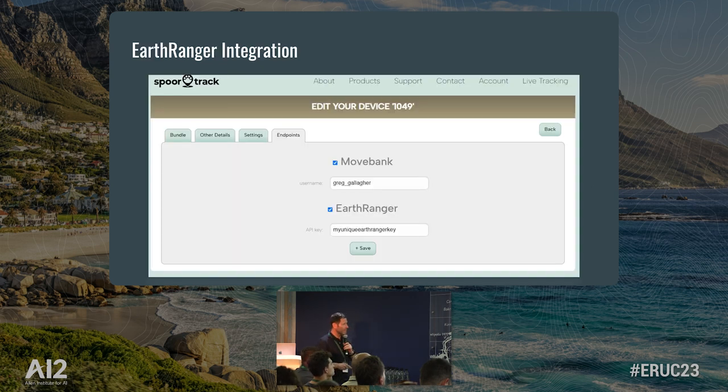Here is how you set up EarthRanger, in fact, MoveBank as well. So you get an API key from EarthRanger. You just punch it in, hit the checkbox. If you want MoveBank, you just type in your username, hit save. And from that point, all your data will be terminated at MoveBank or EarthRanger, whatever else you've set up.